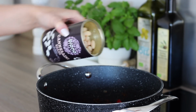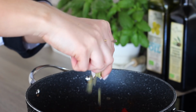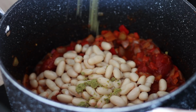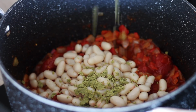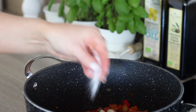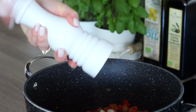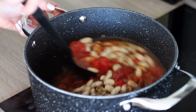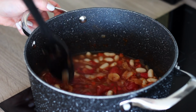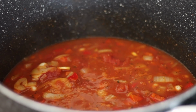I also then added in a can of cannellini beans, which I'd rinsed and drained. I crumbled in a vegetable stock cube and then I poured in 500 millilitres of water, gave it a good pinch of salt and then also added in some black pepper to season. I gave that a good stir through until it began to thicken slightly. I then brought it to a gentle simmer and left it on a low heat for 25 minutes.